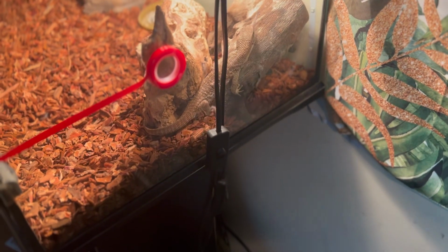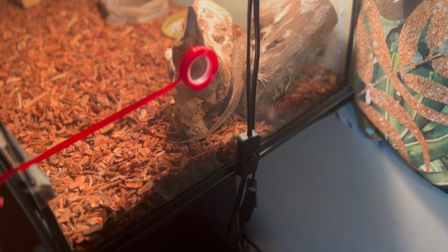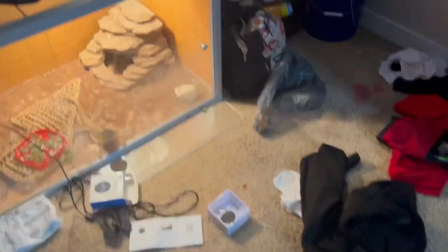Well, that's the first time I've ever seen him get on the basking spot. He probably just wants another way to get under the log, to be honest. Well, yeah, I'll let him do his thing. Zeus is over here asleep. Squares are just chilling. I fed him this morning. I fed Zeus this morning, and I also fed Roxy this morning. Fed all those guys this morning. What else? Not really much.